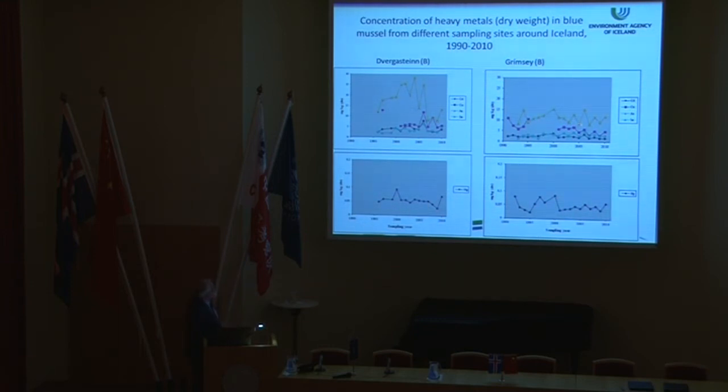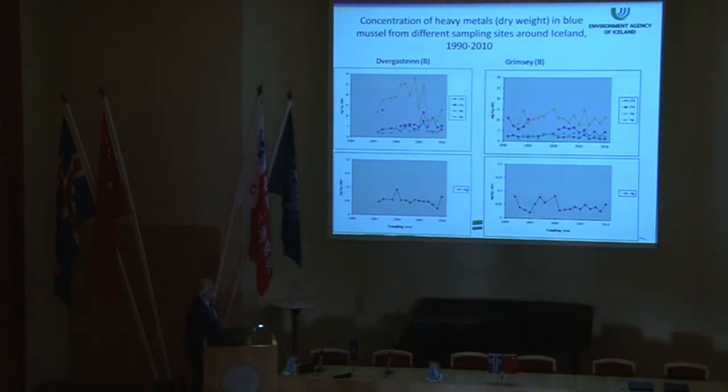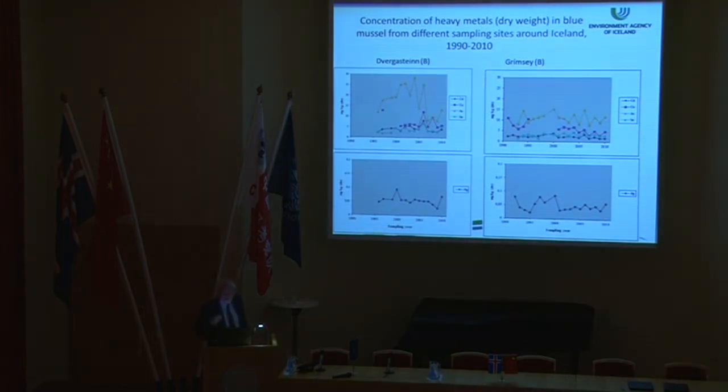These are both baseline stations. This is in the northwest part of Iceland, and this is Grímsey Island north of Iceland. And they show the same pattern. This shows that, in general, the situation in the maritime area regarding those pollutants is in relatively good status.